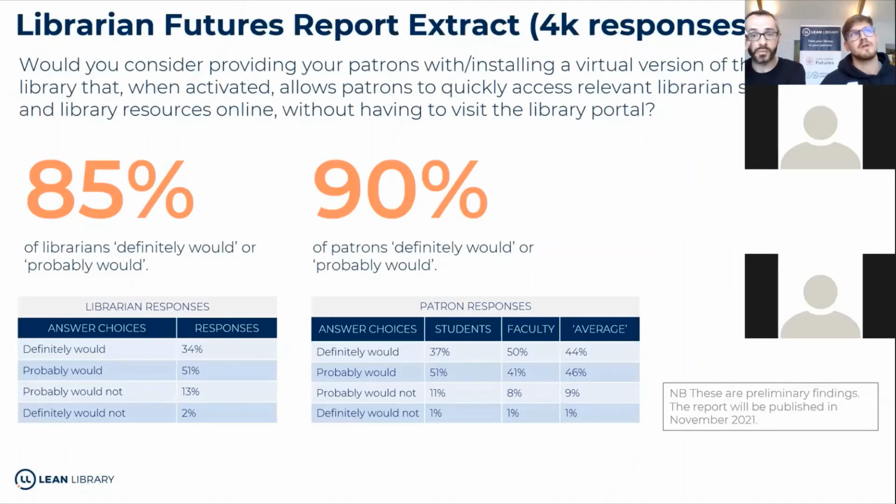This is just a preliminary number out of the paper, from the survey that we have been running, calculated over 4,000 responses. We asked both librarians and patrons whether or not they would be willing to download an extension if it helped their research. What we see is that 85% of the librarians definitely would or probably would download an extension, and 90% of the patrons definitely would or probably would download an extension if it helps their research in a meaningful way. So we are fairly confident that with Lean Library Futures, we're going to be able to help with your usage and resources.